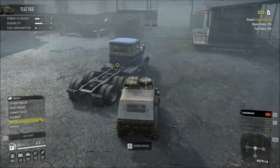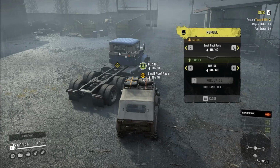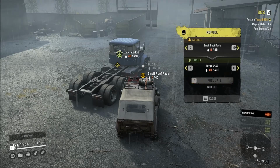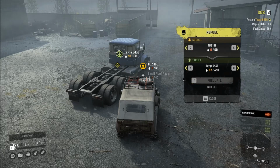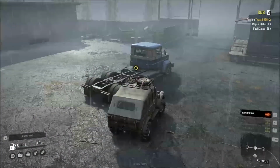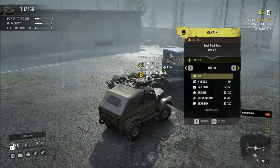Both refuel, and the source will be the small roof rack, and destination will be him. That's a lot of fuel. But we can actually do this as well and take all the fuel from here, because even though we just need to drive right there, we can't. Now we're out of gas, so we can just recover the vehicle.